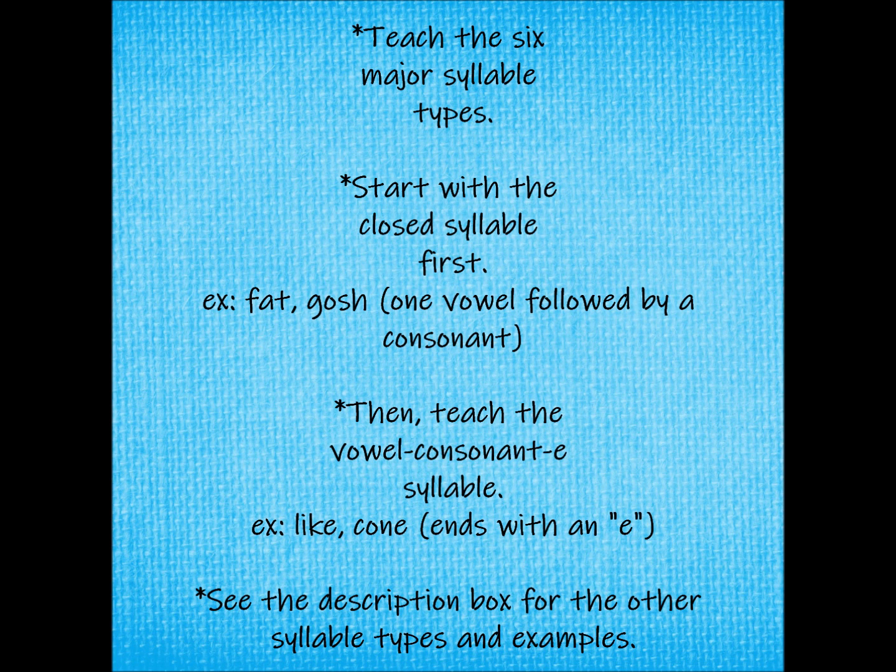So I would teach my child the closed syllable first with all the vowel sounds. You have your a, e, i, and then go from there. The second syllable type I would teach is the Vowel-Consonant-E, which is a very popular syllable type here in America. A lot of words have the vowel consonant E syllable. Those are words like ice. You have ice. You have an I, a C, and an E. And the I says its name. It says i because there's an E at the end.